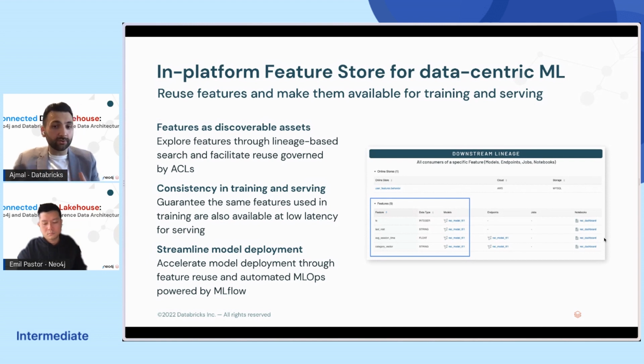And what this feature store also does is provide this level of traceability. So you're able to see what models are utilizing what features. You're able to see what the producers of those features were and how often they're refreshed.